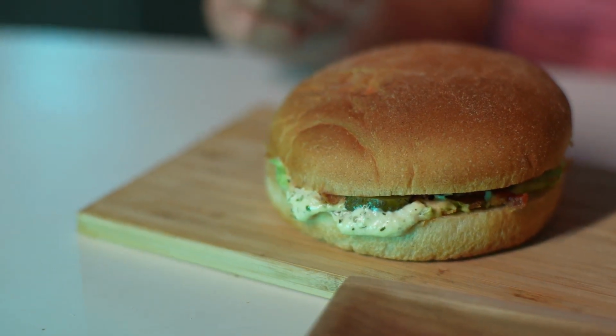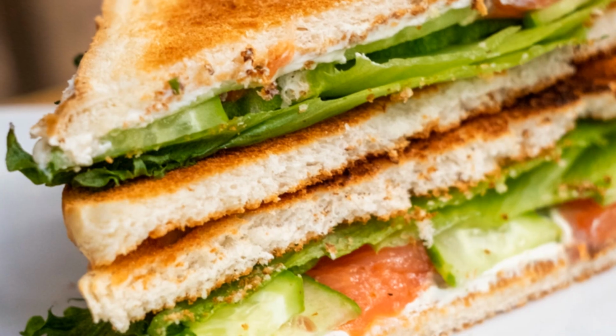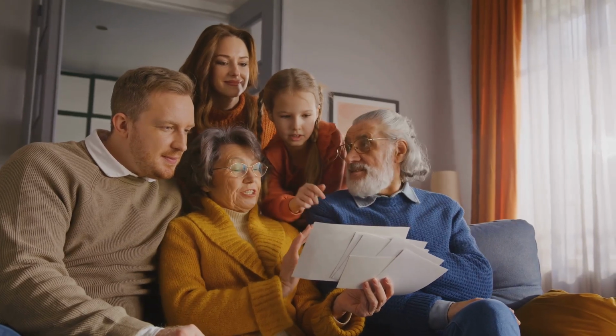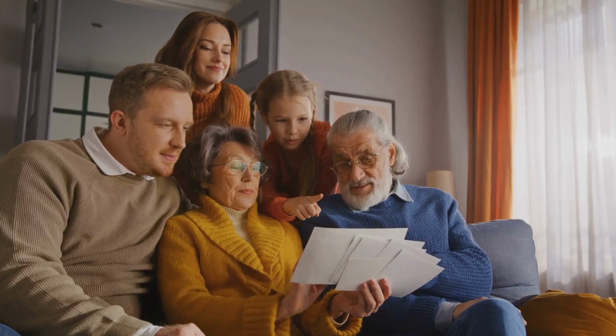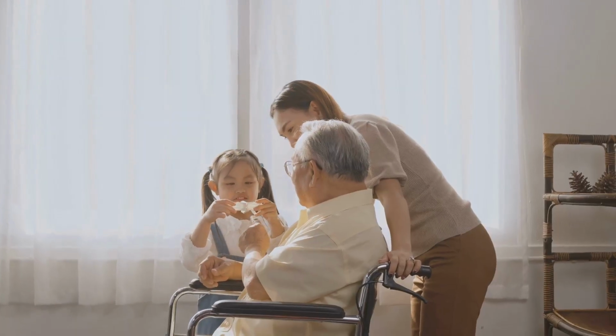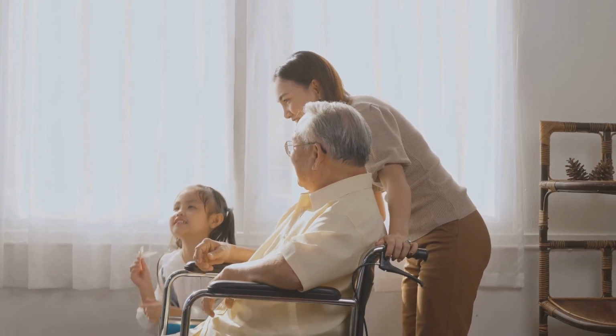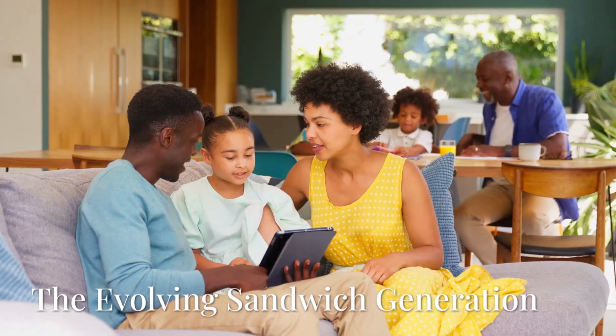So, a sandwich usually means something you eat, two pieces of bread with some kind of filling in the middle. But back in 1981, it actually became the name of a generation. At first, it described a group of middle-aged folks, young baby boomers to be specific, who found themselves as caregivers, kind of sandwiched between their young kids and their aging parents.